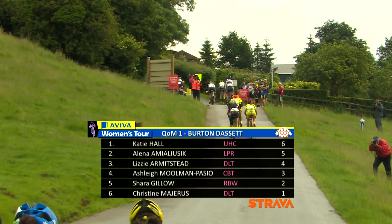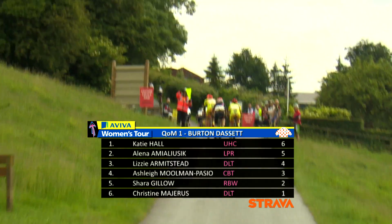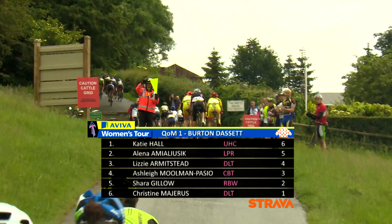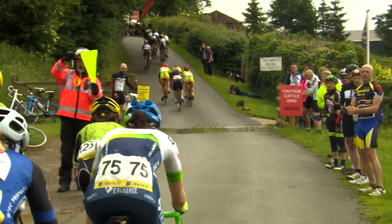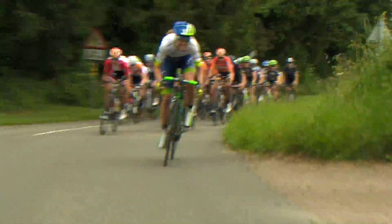There is confirmation. Hall gets the 6, and the rest of the positions you can see, but the important point there is the fact that Hall has closed down on the leader and is now putting her under pressure because she's not in that leading group.